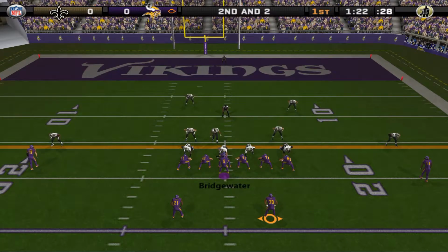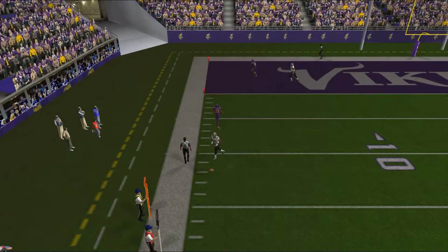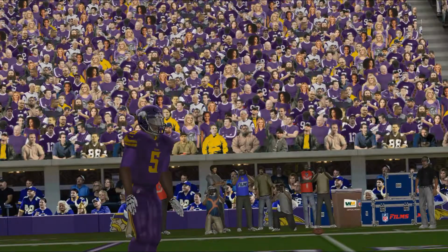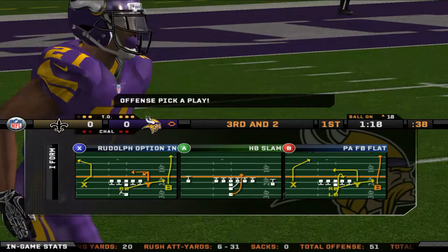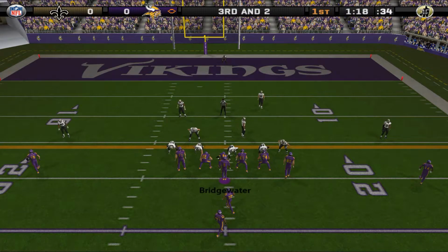The Saints with a 4-man front. Closing in. Gets it away fast. Nearly picked off. McKinnon was the intended receiver on that play. 8th play of this drive.